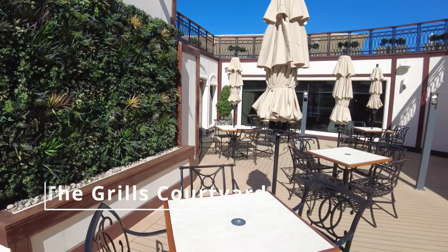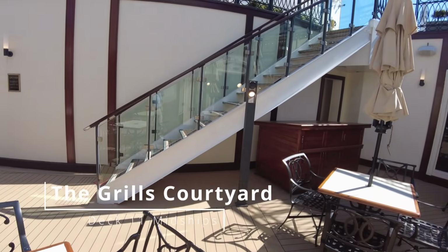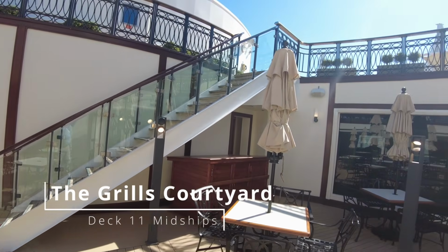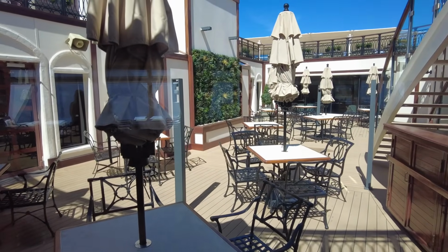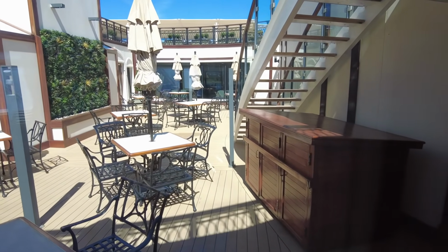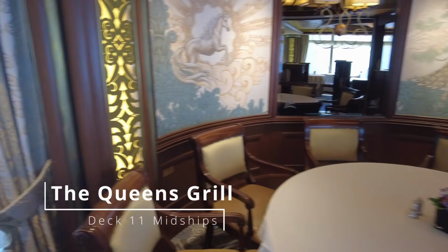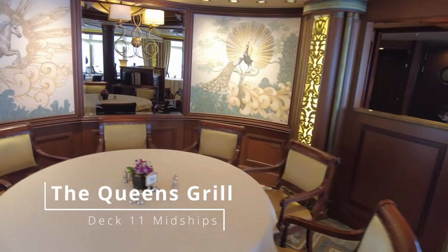Now here we are in the Grill's courtyard. This is an alfresco dining venue, outdoor for both the Queen's Grill and Princess Grill's restaurants. You'll see they also have a grand staircase that they can access their exclusive upper deck 12 Grill's terrace for more outdoor seating area. Now let's head inside as we view the Queen's Grill restaurant.